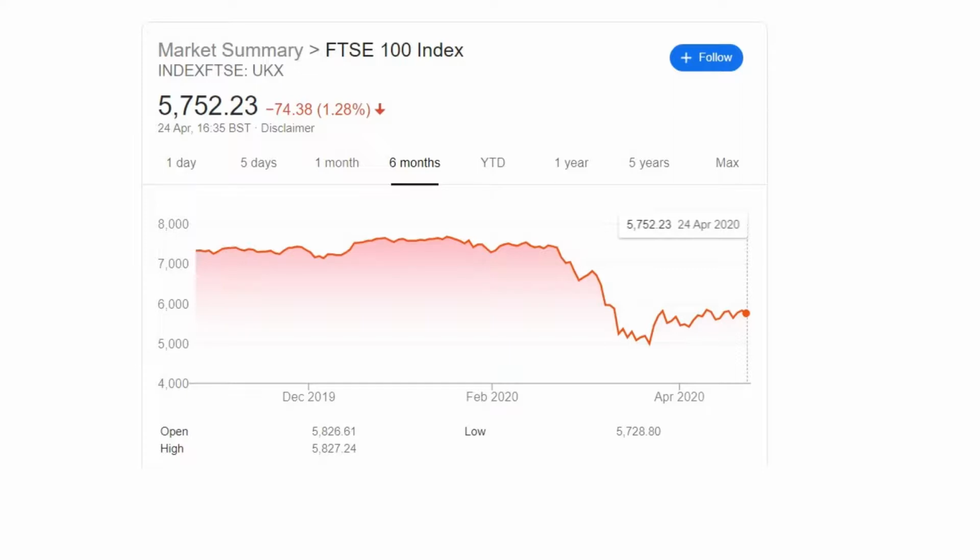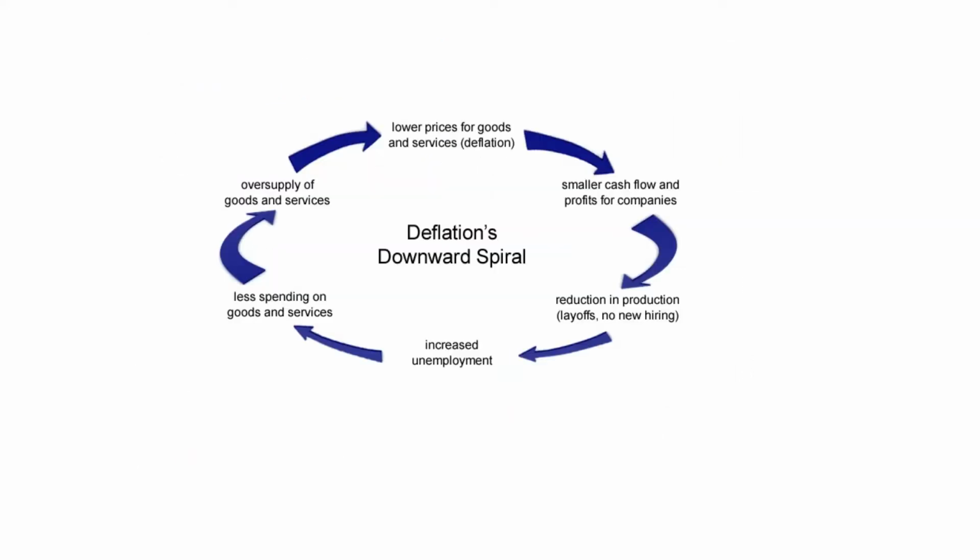So this is the deflation downward spiral, and at the moment we are sat on the bottom right, so the reduction in production. So there are currently being layoffs and no new hirings, which is quite important. So there's not that much being produced, and obviously that's started by the coronavirus, and obviously that's stopped production. So what happens then is if there's not enough production, then there's increased unemployment.